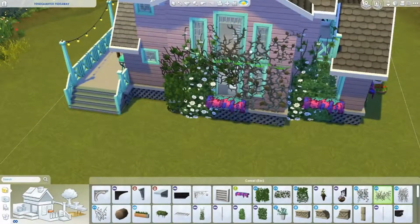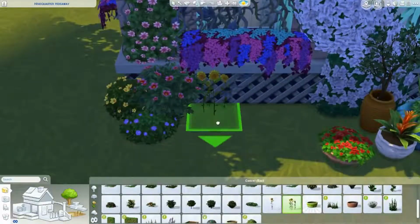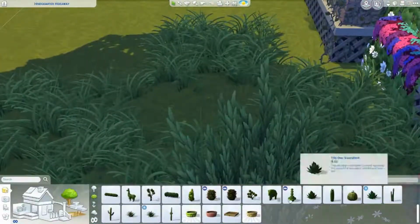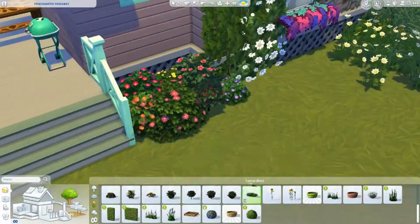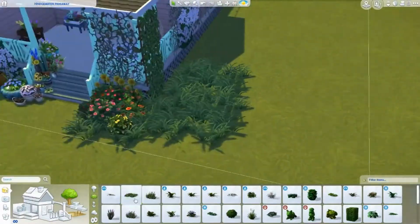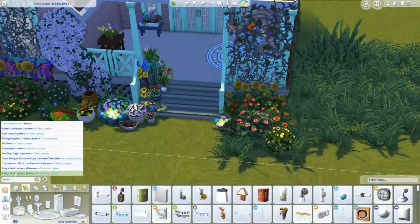And it took me so long to do this garden because I wanted every inch to be filled with flowers. It looks really messy but really artsy, if you get what I mean, like intentional messy. And no boho build is complete without sunflowers. Every boho build I do has sunflowers in it. I don't know why, it just does.